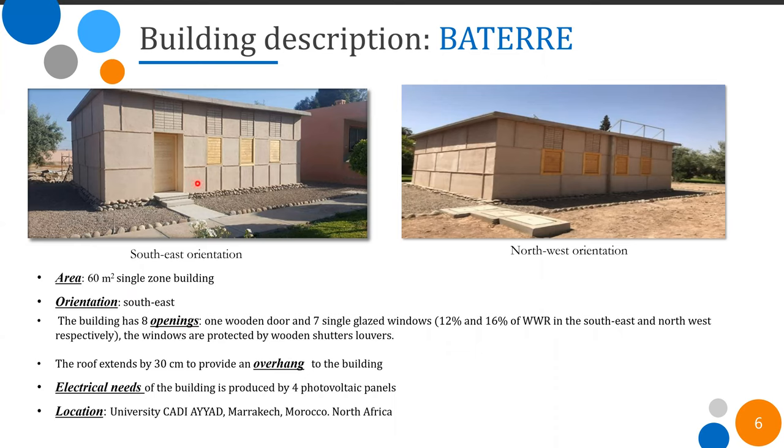The windows are protected by wooden shutter louvers. The roof extends by 30 centimeters to provide an overhang to the building. The electrical needs are produced by 4 photovoltaic panels installed on the rooftop of the building. And the location of the building is at the University of Iyad, Marrakech, Morocco, North Africa.